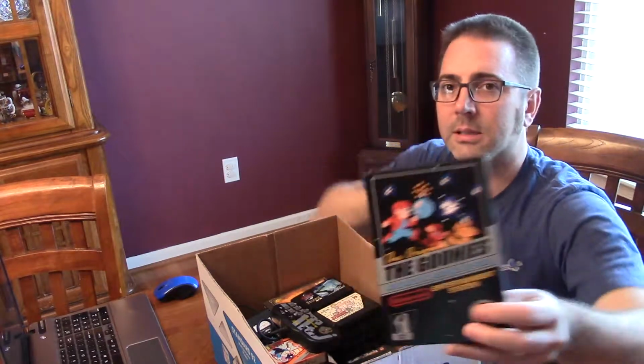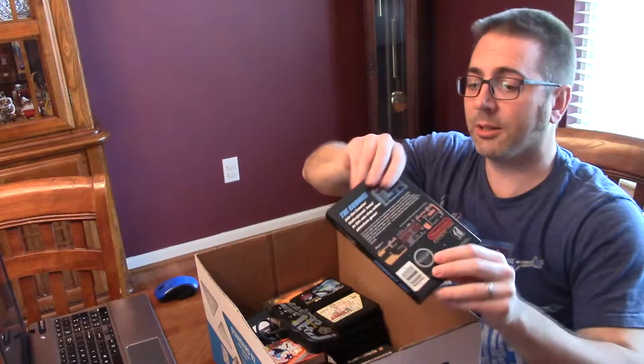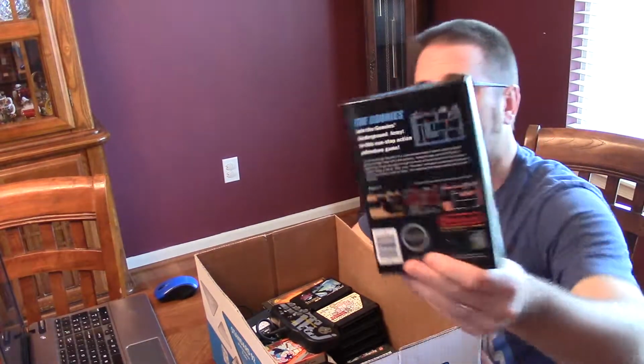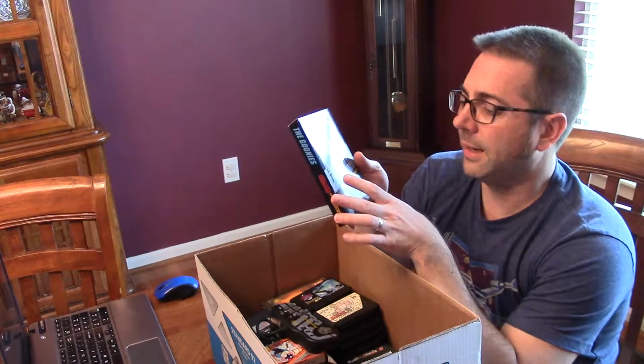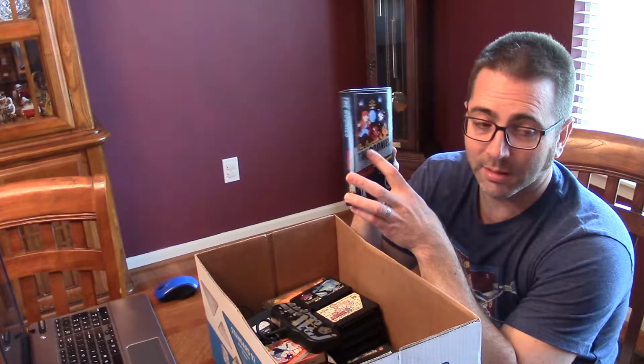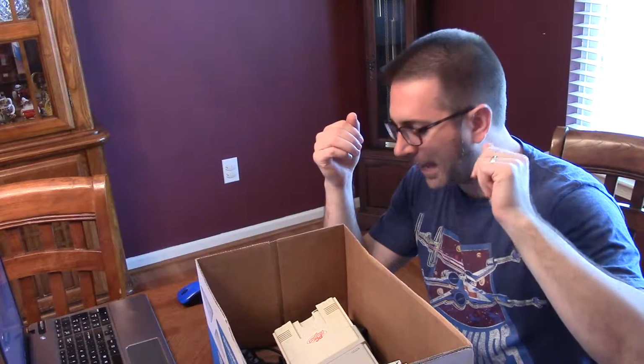And the Goonies. Whoever did these boxes did a good job. The only downside to this one is that it's missing the label on the cart, but this one actually has a booklet in there. Same with the California Raisins game. So those were all the NES reproductions. Thus begins my Japanese console and game collecting.